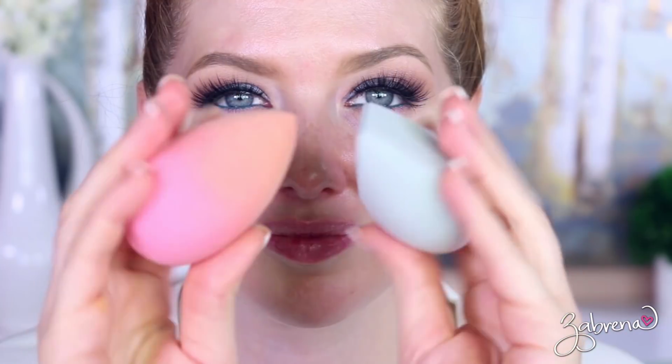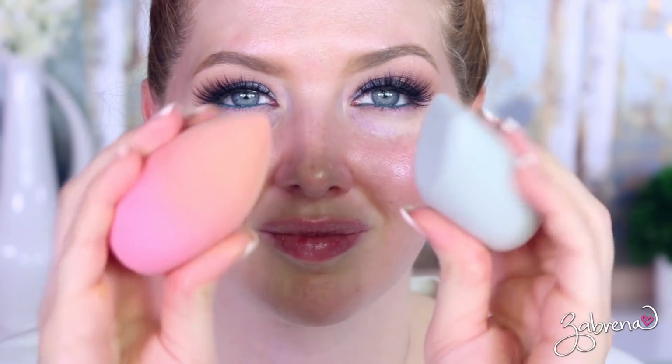Talking about tools here for a second, I was personally getting ready to purchase another beauty blending sponge because this one's had it. It's seen better days, and I stumbled across a blending sponge from EcoTools not too long ago. And I have to tell you that once I discovered this sponge, I don't need to go out and buy another beauty blending sponge. I can throw this one away with good confidence and know that I'm getting the same quality with the EcoTools sponge, and at a much more affordable price point, I might add.